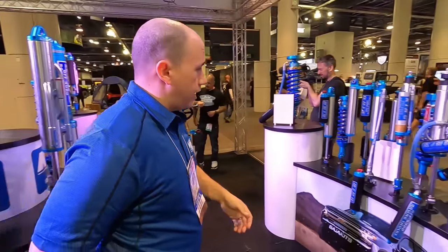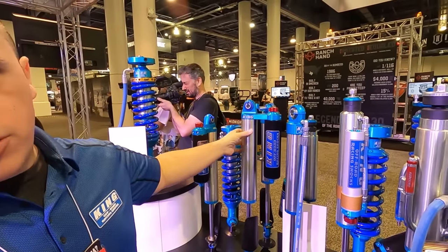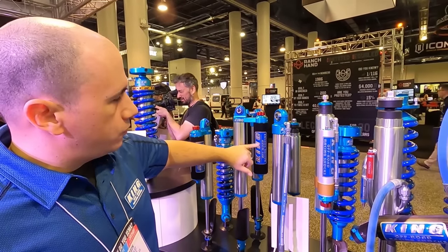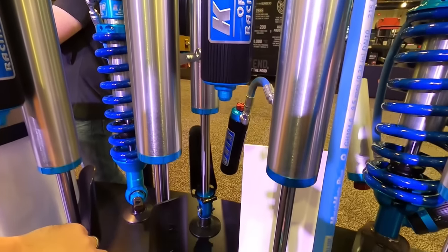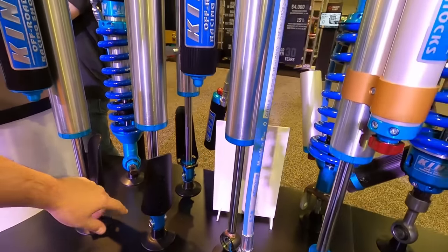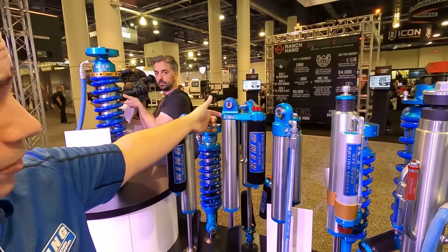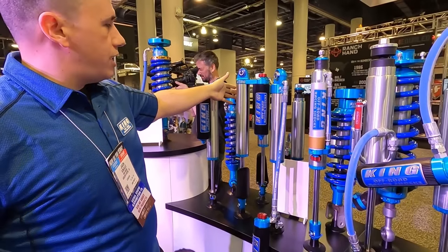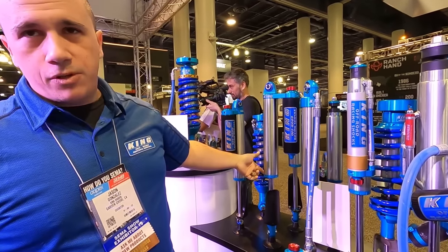Sure. Over here we have some examples of our actual JT or Gladiator shock. This is an example of the rear shock. It's a large 2.5-inch diameter steel body. It comes standard with our short fin reservoirs to help keep the shocks cool and performing at their best. They also come standard with our shaft guards to help protect the shafts and keep the shocks running much more efficiently longer. We also have bolt-on front shocks that come with remote reservoirs and the brackets to attach them to the chassis, also standard with fin reservoirs and shaft guards.